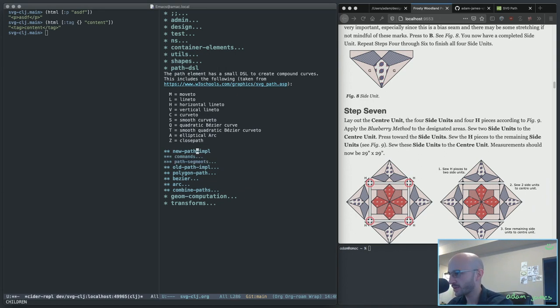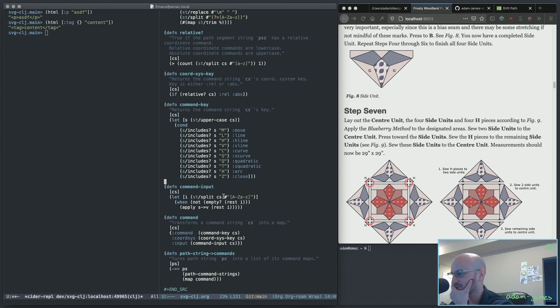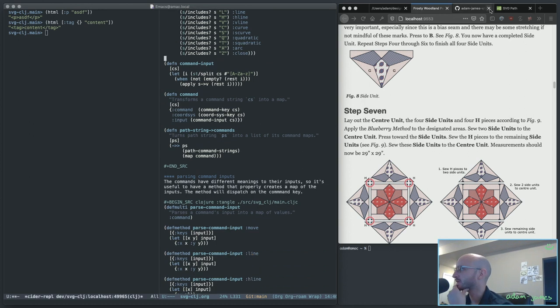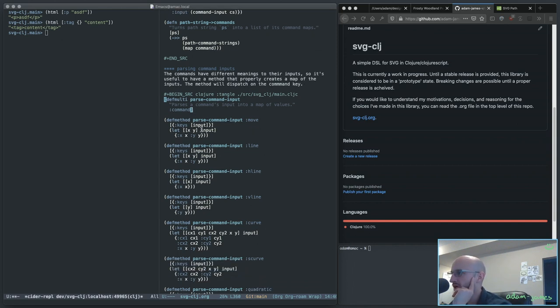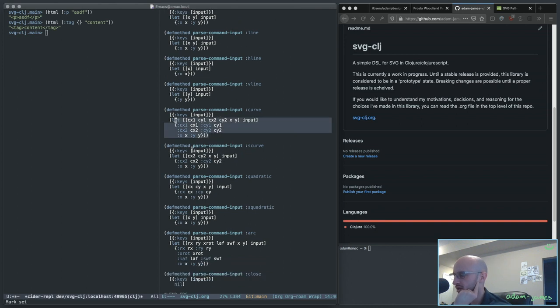Okay, so this new path implementation. Where was I last? All right, let's see here. Okay, so I was working on something to start. I actually don't know if the word parse is the correct thing here, but that's what I'm using for now. I'm working on a multi-method to dispatch on the different command types to produce the valid command.